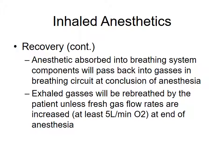So we use little techniques to try to help us out with that. Turning the flows way up helps. And then sometimes we'll do what's called flushing the circuit, where we'll disconnect the circuit from the patient, and we will block it, occlude it with our thumb, and flush with oxygen out the scavenger system to try to get rid of whatever might be in the circuit, to flush it out through the scavenger system and suction, so that the patient doesn't keep getting exposed to it. And so, does it work? I don't know. Sometimes it seems to work, sometimes it doesn't. Sometimes it's just a tincture of time.